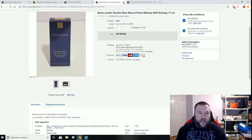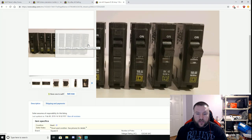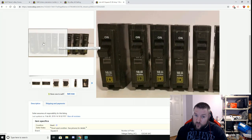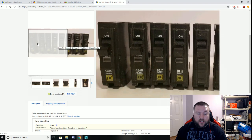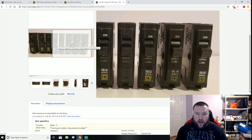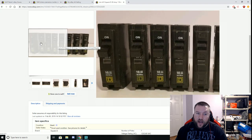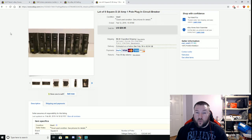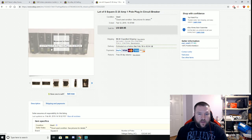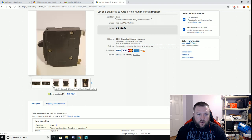All right, and the last sale this week is another lot of these. These are the circuit breakers that I got out of the $220 unit. So we've sold quite a few circuit breakers this week. These weren't in the package, weren't new or anything. We sold these as pre-owned. But this is a lot of 8, and we sold them for $20.95 plus shipping on top. So sold all 8, got $21 for it. Not too bad. Those sold, I think, today.